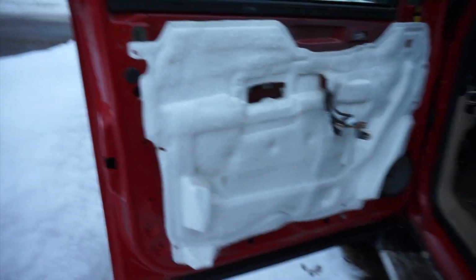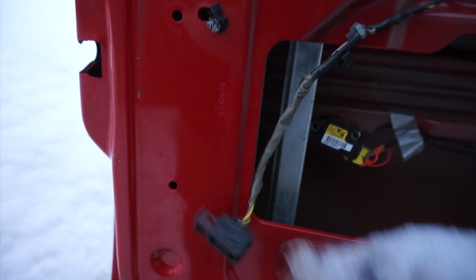Never fails. You buy a halfway expensive vehicle and they fail. It's actually the latch assembly that goes in there. See the one of many rods. You've got to work up in there. It's kind of a pain. So I'm going to get the plug back on it and see if I got accessory power back to my door.